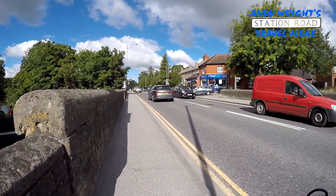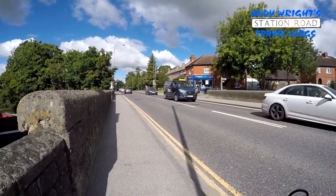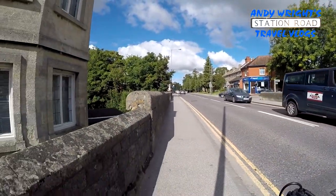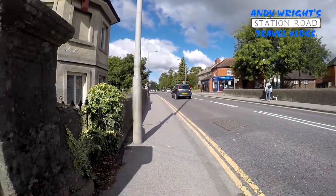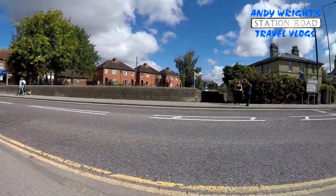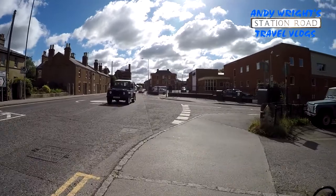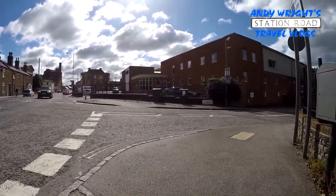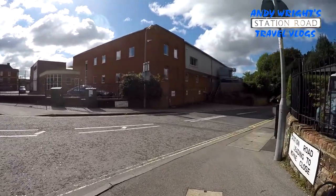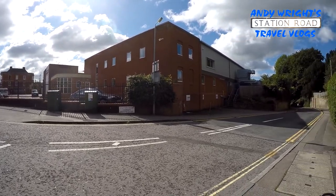Can't turn around because it's actually too narrow. We'll have to reverse. Caen Hill, yes, Caen Hill locks. Very famous. It's a series of locks. As you can see, that says so there, Station Road leading to Mooring Close.